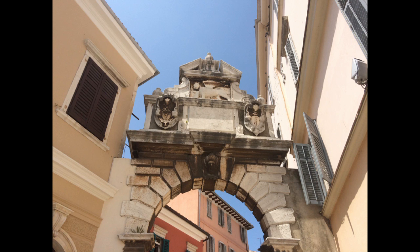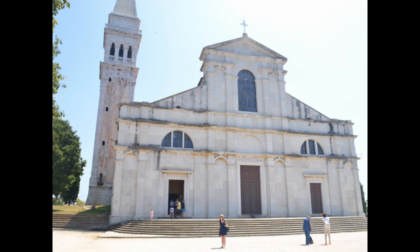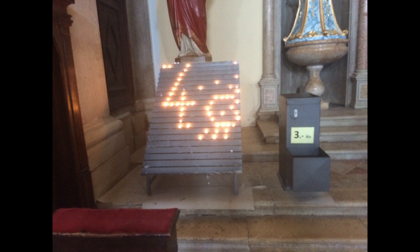Oh, and we also walked to the top of the hill. It was so steep, literally winding up with some stalls on the side, all the way to the top where there was a cathedral. So that was nice, good view.